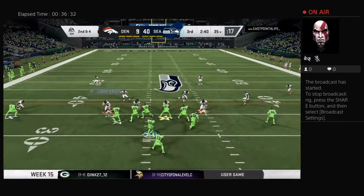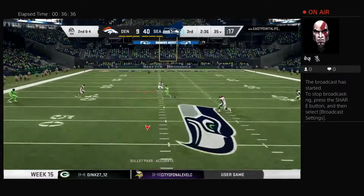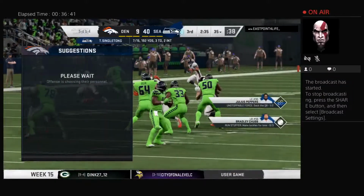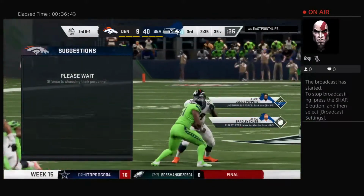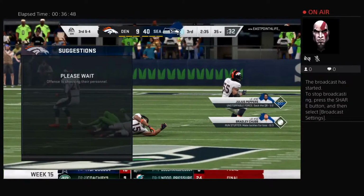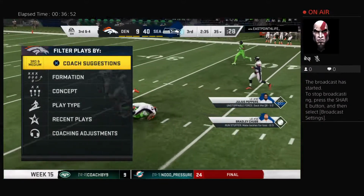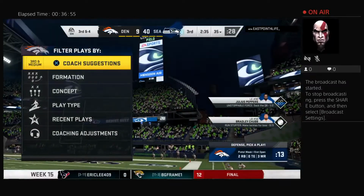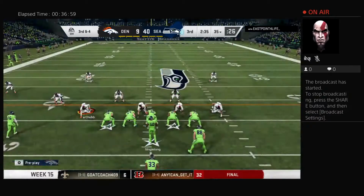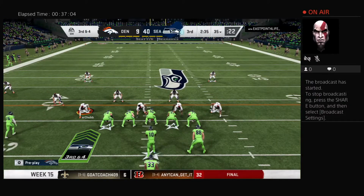Mike's 47. 2nd and 4. And this is going to wind up incomplete. The coverage there too strong on the deep ball, and now they face a 3rd down. But one thing's for sure, they're still taking their shots downfield, even with a big lead. I think it's way too early to go into a shell, so I like what they're doing. Continue to take your shots. Continue to be aggressive. It's not their job to slow themselves down. Now they face a 3rd down and 4 after that incompletion on 2nd down.